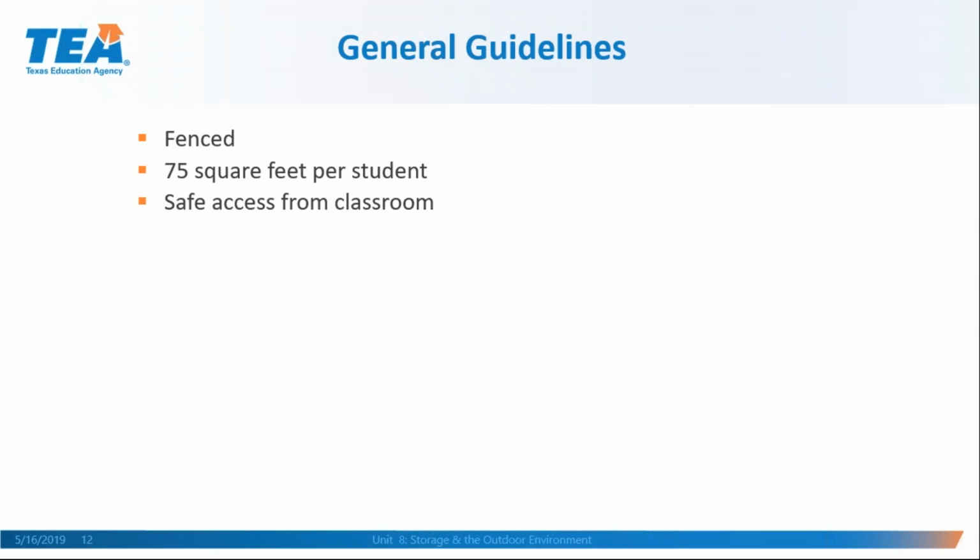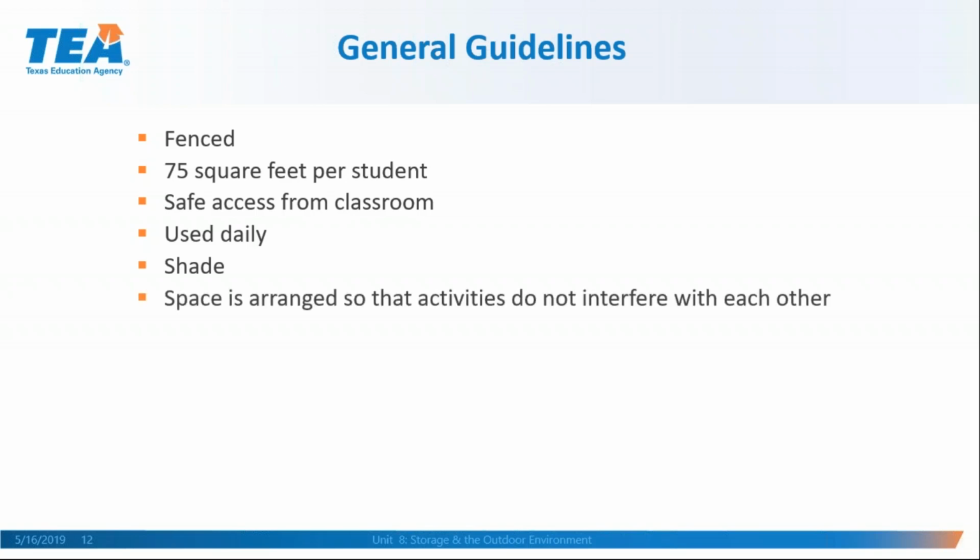that you have access to the outdoor play environment safely. You can get there safely. You don't have to walk across the street, down, away. You can get there in a safe manner. It should be used daily, and we're going to talk about that a little more later. There should be shade, especially in Austin, right? The space should be arranged so that the activities there don't interfere with one another.